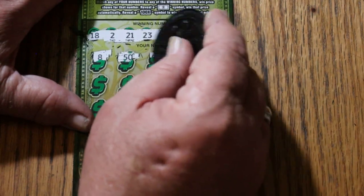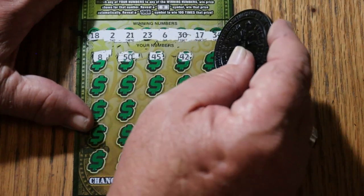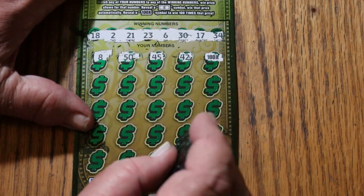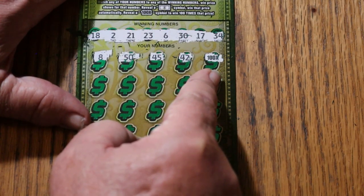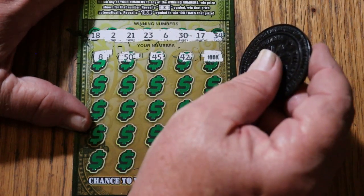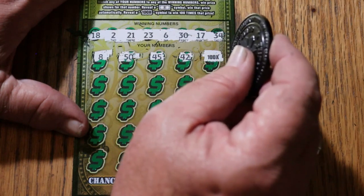8, 15, 2, 21, 23, 6, 30, 17, and 34. 18. 45. 42. Oh, sweet God in heaven. 100X. I have not ever hit the 100X on this ticket. I've even stopped asking about the 100X, and there it is, in all its bloody glory. Oh, my God. All right, well, we know we got 100 bucks there, for sure.